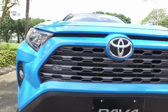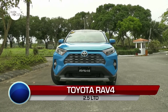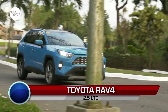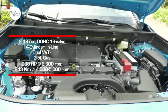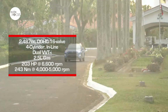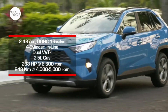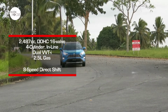The all-new Toyota RAV4 embodies Toyota's new global architecture, or the TNGA, the car maker's platform that applies its principles and technologies to improve its lineup of vehicles. With the TNGA, the all-new RAV4 is powered by an enhanced 2.5-liter Dynamic Force engine with dual VVT-i with VVT-iE. It produces 203 horsepower and 243 Nm of torque, a lot higher compared to its predecessor. These figures are mated to an 8-speed Direct Shift transmission that ensures a quieter cabin.